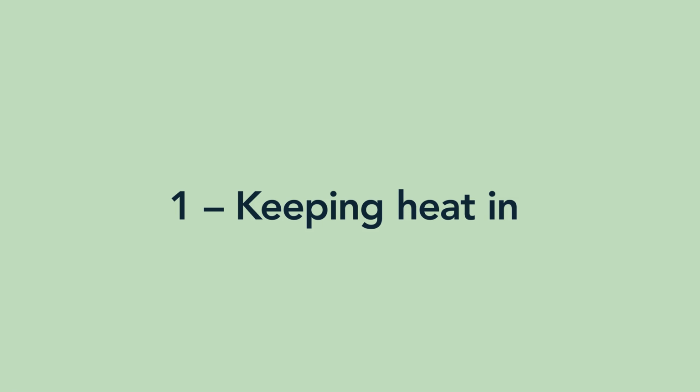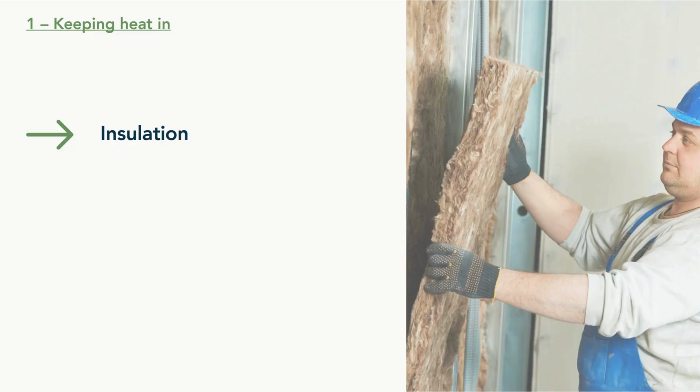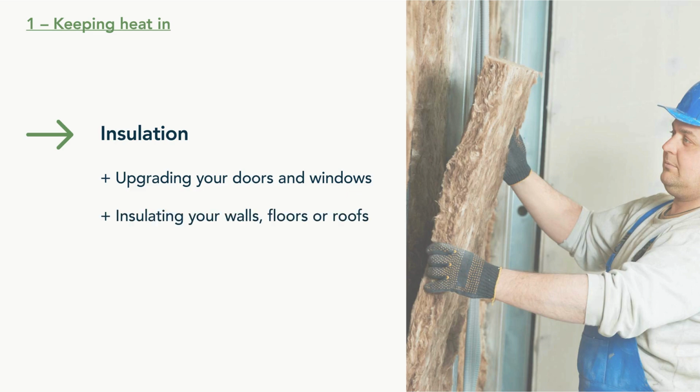Number 1. Keeping heat in. Reducing the loss of heat through the fabric of your building is key to a comfortable home and reduced energy bills. Insulation. You can do this through insulating your home with work such as upgrading your doors and windows to double or triple glazing, insulating your walls, floors, or roofs.